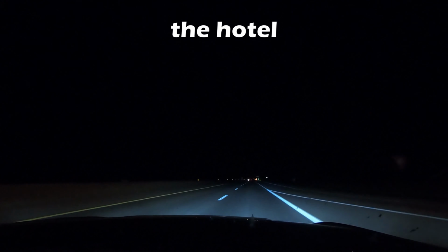This ended up being a very fun stretch of scenic Iowa backcountry with a mix of rolling hills and cornfields. The twists and turns were a lot of fun in the Mustang, and it was a nice change from the miles of interstate driving.